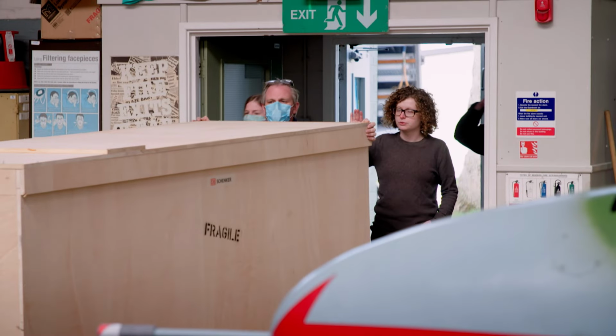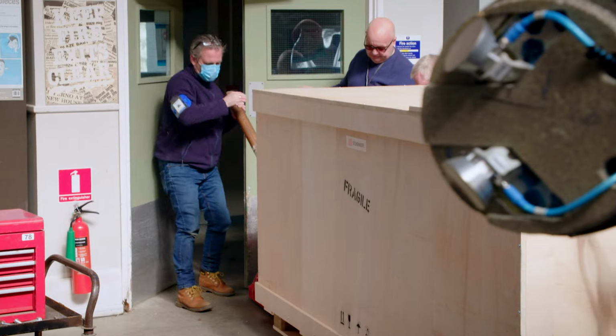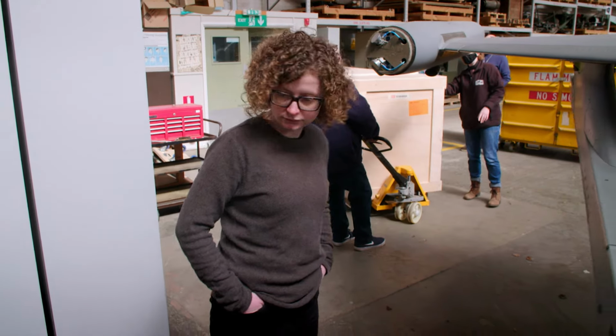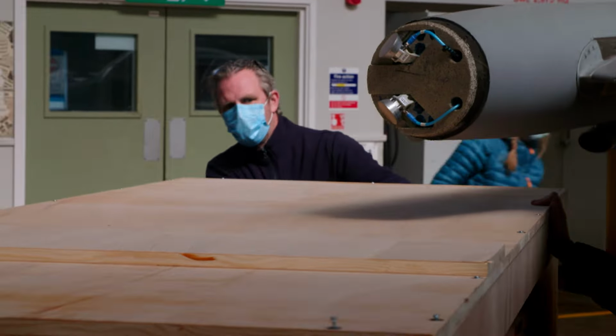Hold it there for a minute. Watch your head. Object safety is the top priority. You want to avoid any sudden movements. Everything's very slowly, very carefully. Now watch your heads. Watch this corner. Okay. Just watch yourselves now. Watch that corner. It's quite a nerve-wracking moment.